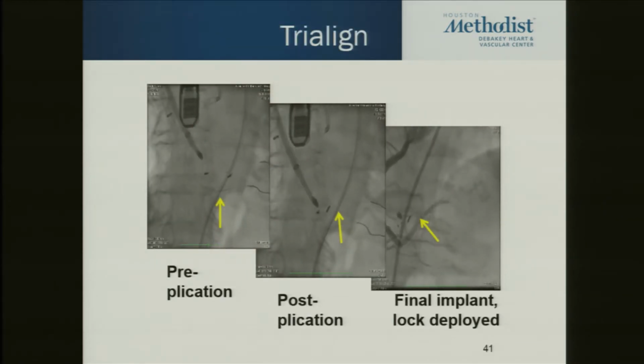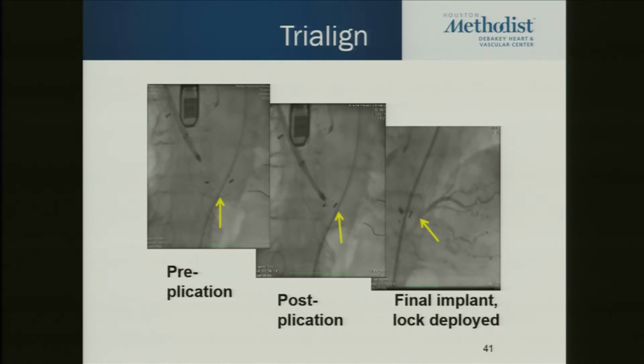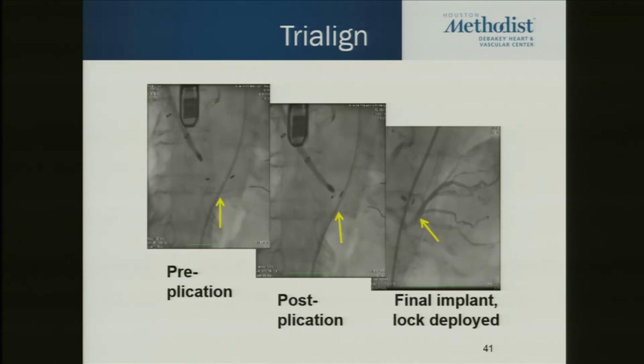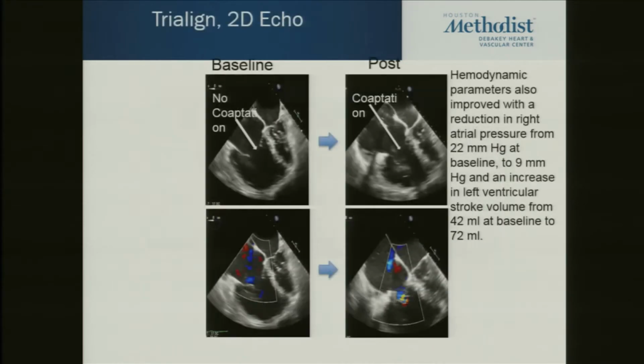So this is in the cath lab. You're seeing fluoroscopy. One of the things to notice here, we have wires in the right coronary artery because that can get compromised. These little dots are those pledgeted sutures, and you can see the distance between them from there to there decreased. So that's pulling everything together. The right coronary is not compromised.